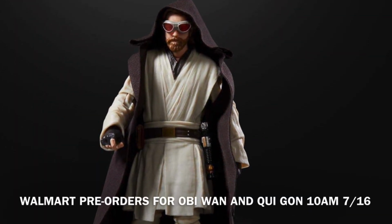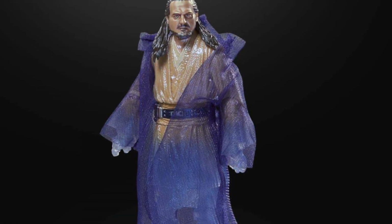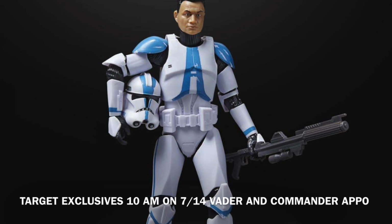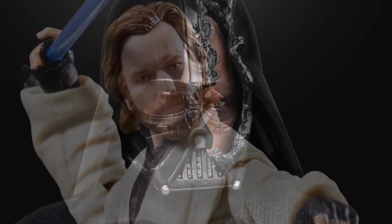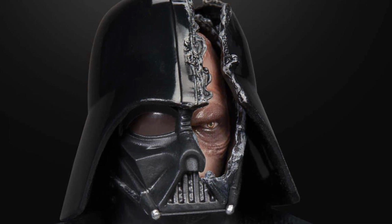So guys, remember your Walmart Collector Con will be going on March 16th and 17th. It will have your Obi-Wan Jedi Legend and your Qui-Gon Jinn Force Ghost figure. And then of course, for your Target exclusives, you'll have your Darth Vader Duels In and your Commander Apo figure, guys.